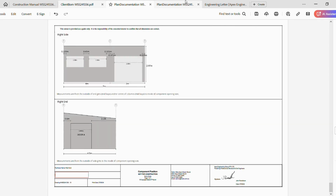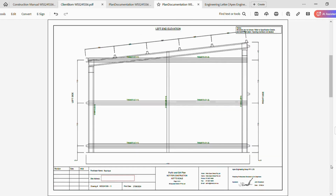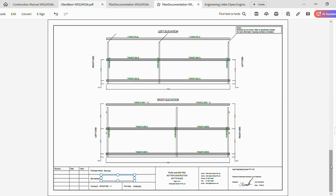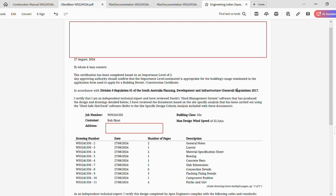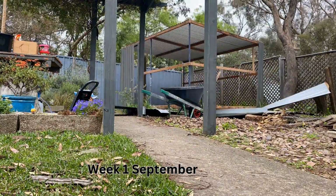It's a really good idea to go over these, print them out, and get very familiar with them. If you are going to build your own shed and not leave it to the professionals, having a really good understanding of all these documents will very much help.